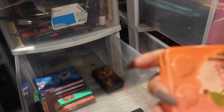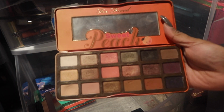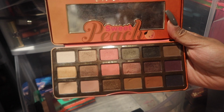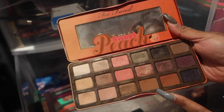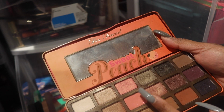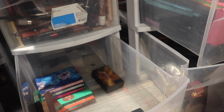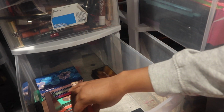I also have my Too Faced Peach palette. I need to wipe them down actually, because like shadow spilled on this. But this used to be like my go-to palette. Like back in the day, I used to use this all the time. There's another really pretty one, Yessie, bless her heart, was one of my faves. Just peachy. This is a good palette too. So I'm gonna put these next to each other.